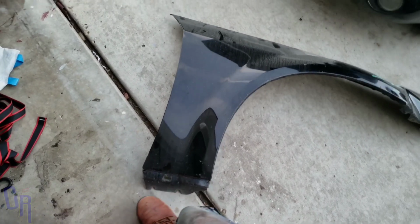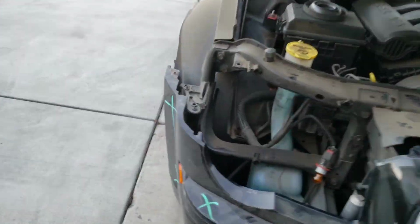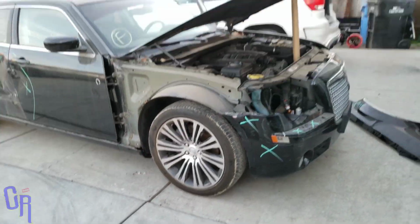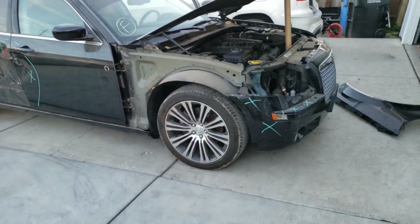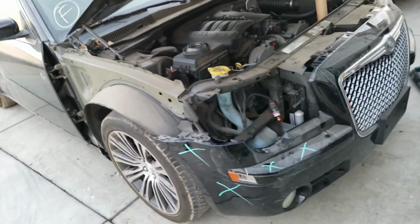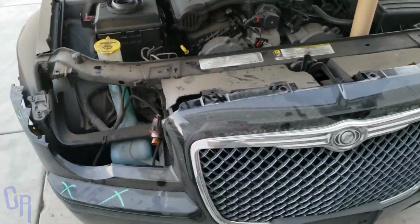Okay guys, so I have the fender off, have the headlight off. This is where I'm at. I need to go buy the 2 doors so I could start removing them and replacing them. This is gonna be an easy fix, guys. Quick repair.